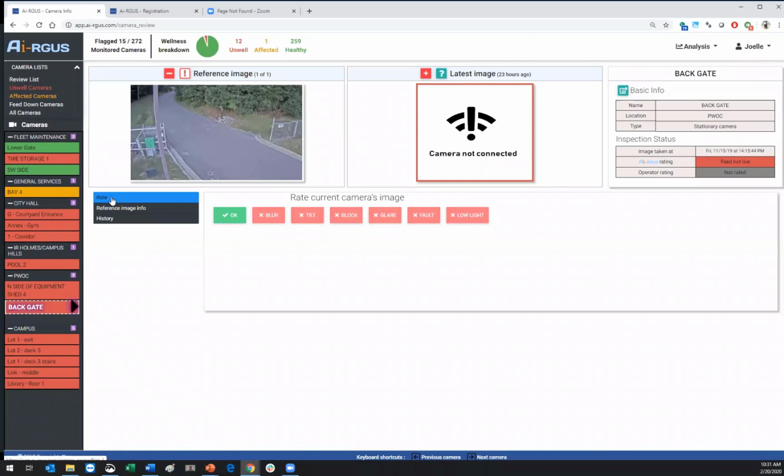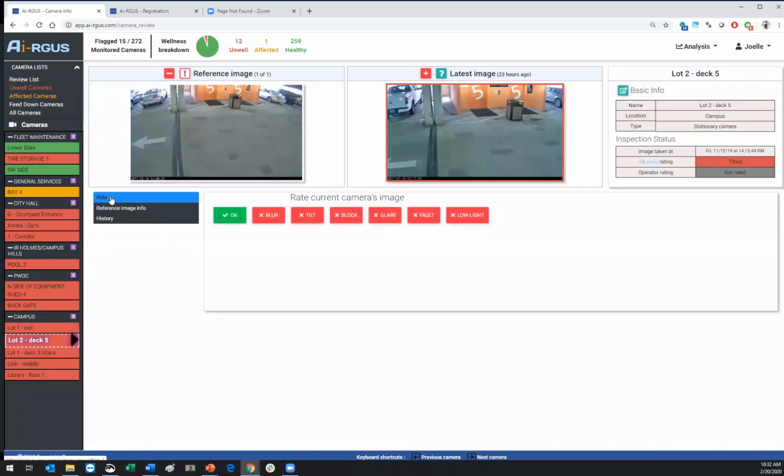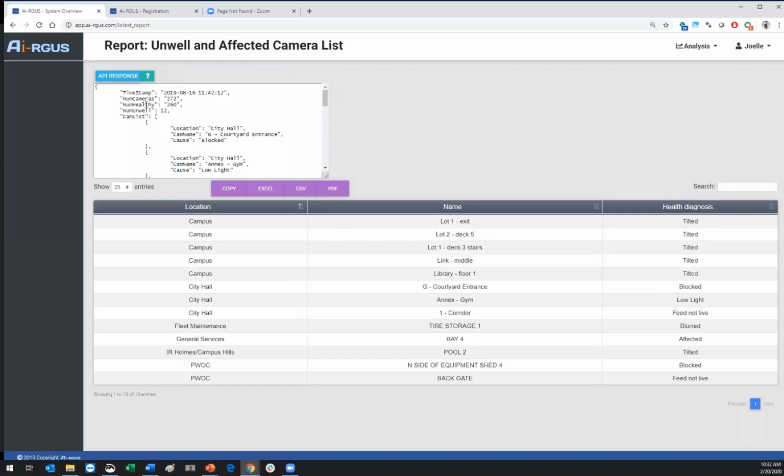We obviously identify if a camera is not connected. And here are some more examples of tilted views. The other part of this is the statistics. We showed these in screenshots before. So this is the basic report. It shows you the cameras by location name and the health diagnosis. You can export this information in multiple different formats, including as an API, like I mentioned before.